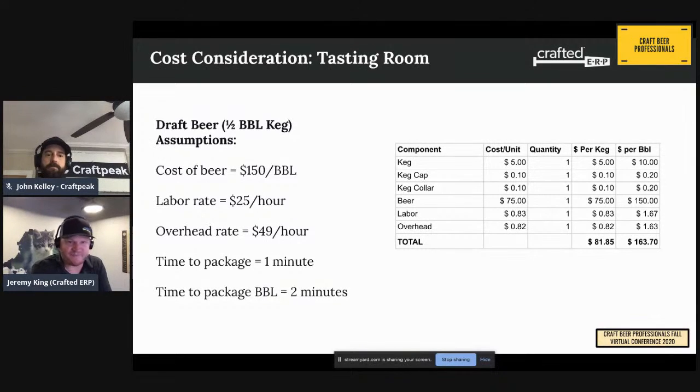We just assumed a flat cost of beer at $150 a barrel. We assumed a labor rate of $25 per hour, which of course is fully weighted. Other things that would be considered are benefits, payroll taxes, and other items, just trying to get a homogenized rate. Of course, your brewery could be higher or lower, but this is a nice blended average.